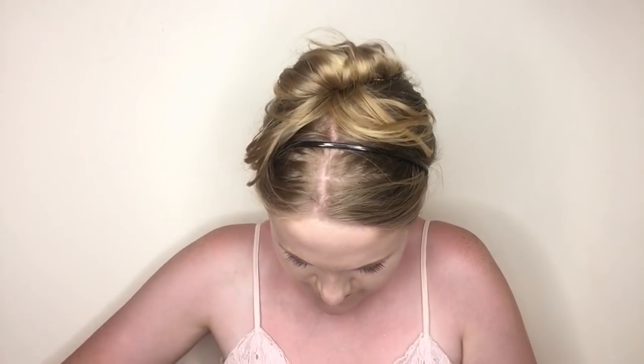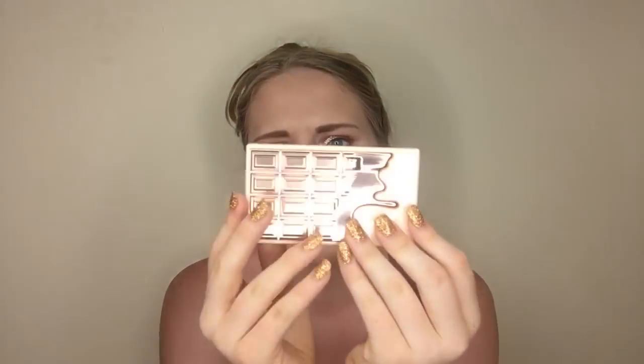I'm speechless. This is the I Heart Revolution Mini Rose Gold Eyeshadow Palette, and I've had my eyes on this and a couple of the others for the longest time, and I think these are a lot more travel friendly than the full size ones. Oh no, that's not how you open it. So yeah, and the packaging is so nice. Oh, look at that. And those shadows.